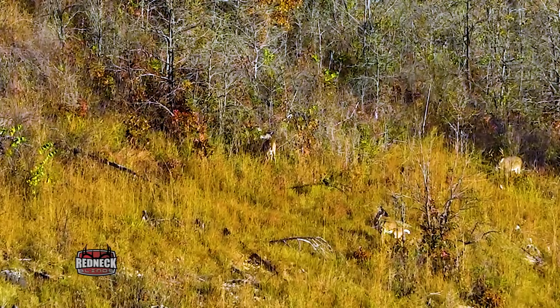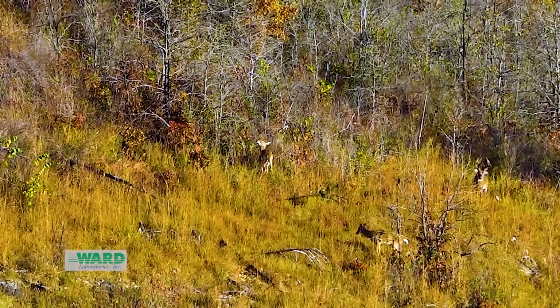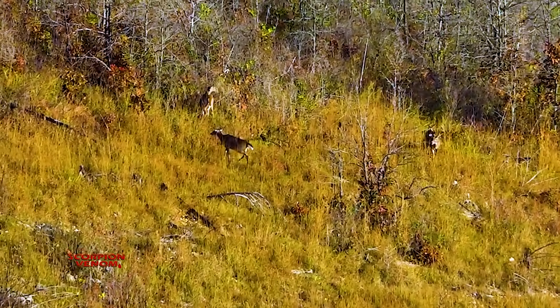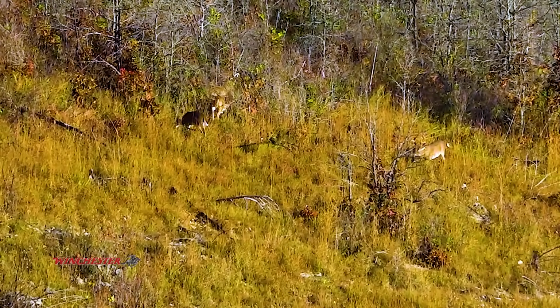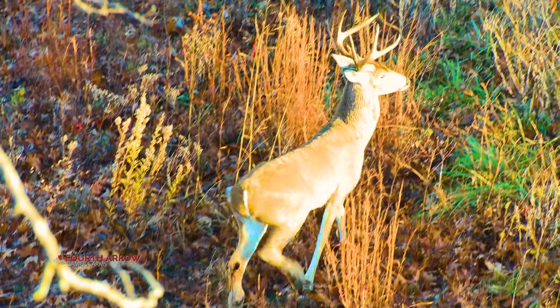Why now? They use cover year-round, but right now with these strong fronts, strong winds, and bucks really starting to pester does, the does tend to seek that thick cover to get away from those doggone pestering bucks. And those bucks cruise around trying to bump up a doe, almost like a beagle trying to get a rabbit up and put the chase on. So this time of year, cooler, drier air, strong wind, hunters have a better opportunity to get closer to thick cover without alerting deer.